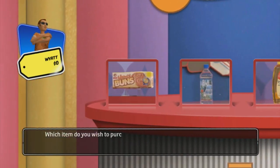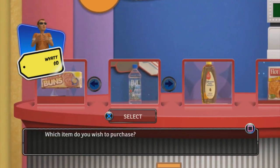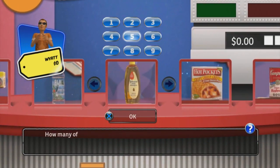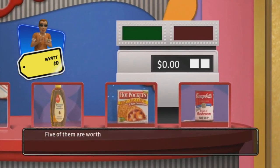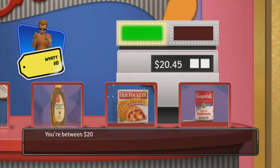Which item do you wish to purchase? How many of them do you want? This item is worth... Five of them are worth... You're between $20 and $21. You win!